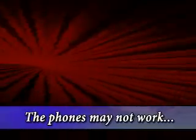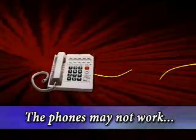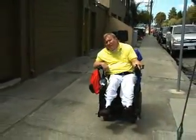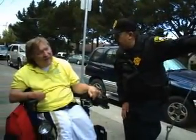We can try to call for help. But don't be surprised if the phones won't work. This happens a lot in disasters. If you can't call, go as safely as possible to your meeting place. What if my meeting place isn't safe? Try going to another meeting place. If you can't get there, ask a police officer or fireman for help.